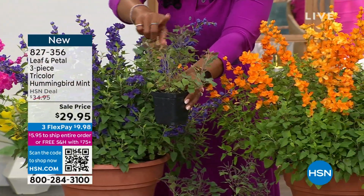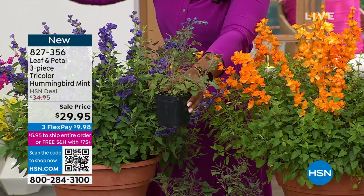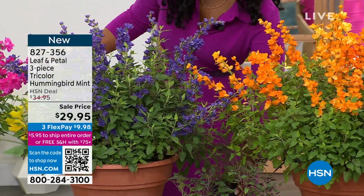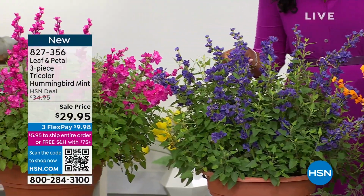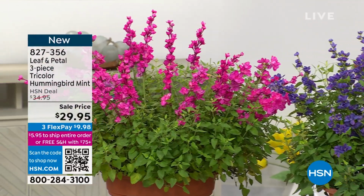And these are beautiful. This is the way that it comes. It breaks out to less than $10 a piece, but look at the beauty that you get in this hummingbird mint. Rochelle, let's talk about this one. Had various combinations of varieties.